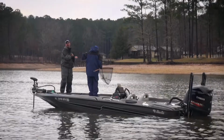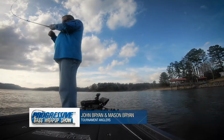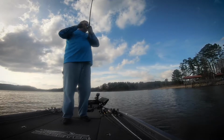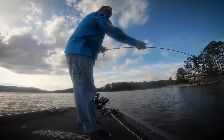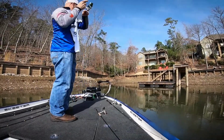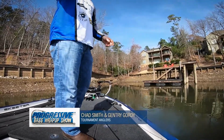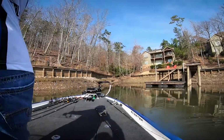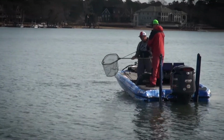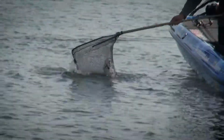That's a big Lake Martin fish right there. Woo! That's how you scoop one back there, baby. Oh, we got a head. Come on, boy. That's a good catch.